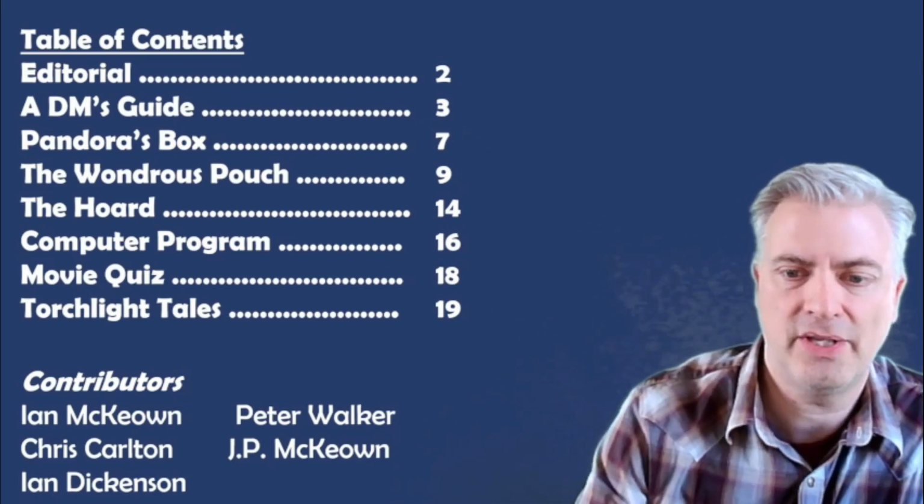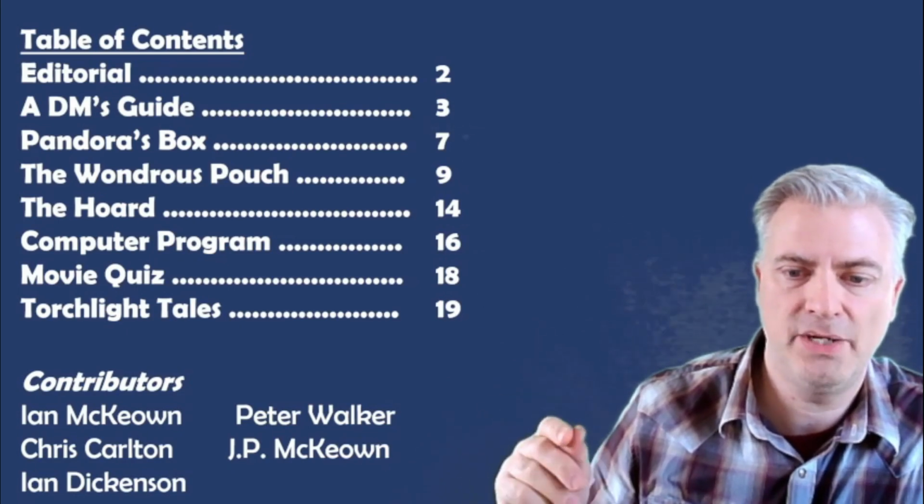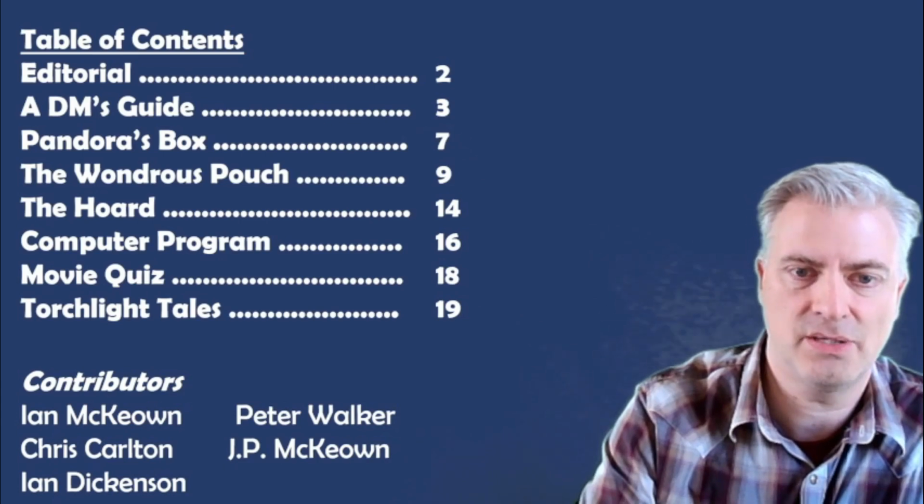The contributors, as I mentioned before, Ian and J.P. McKeown, Peter Walker, Chris Carlton, who's the artist, and then Ian Dickenson, who does the computer program.